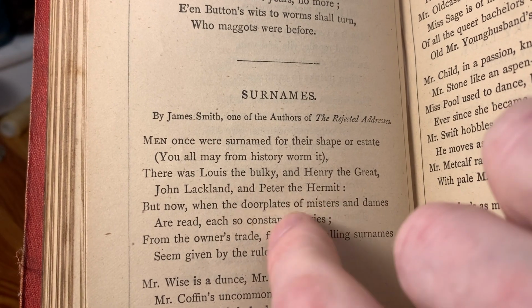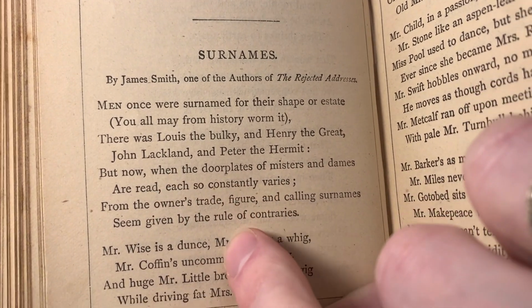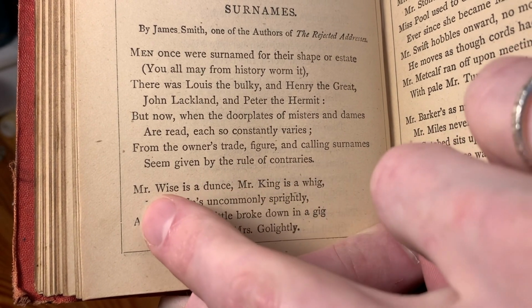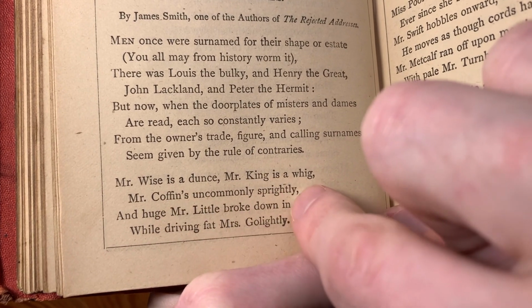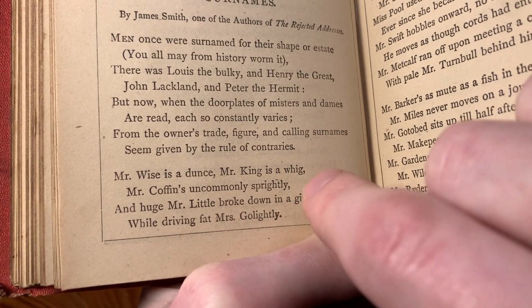But now, when the door plates of misters and dames are read, each so constantly varies from the owner's trade, figure, and calling, surnames seem given by the rule of contraries. Mr. Wise is a dunce, Mr. King is a Whig, Mr. Coffin's uncommonly sprightly, and huge Mr. Little broke down in a gig, while driving fat Mrs. Golightly.